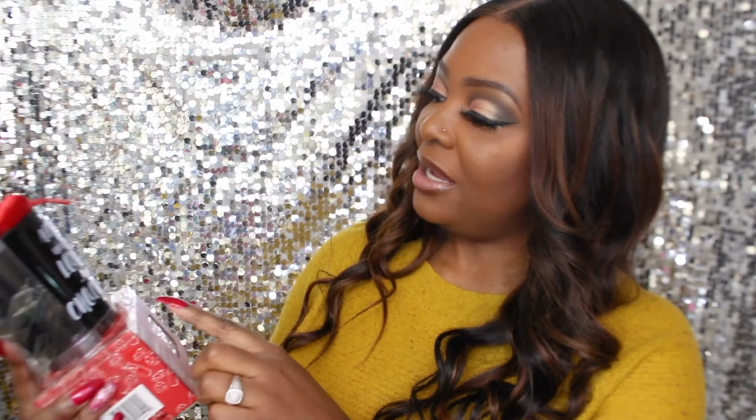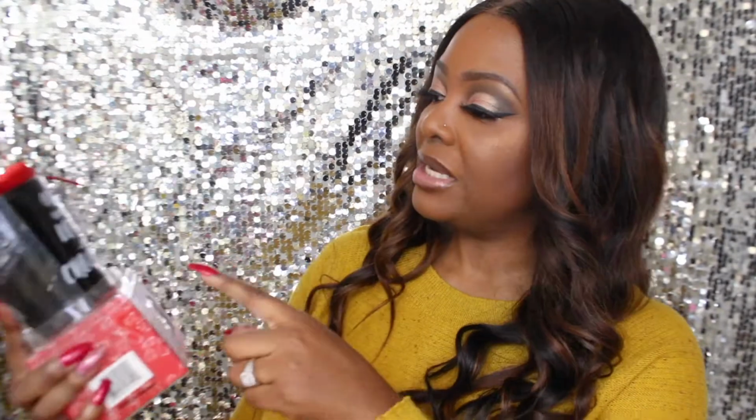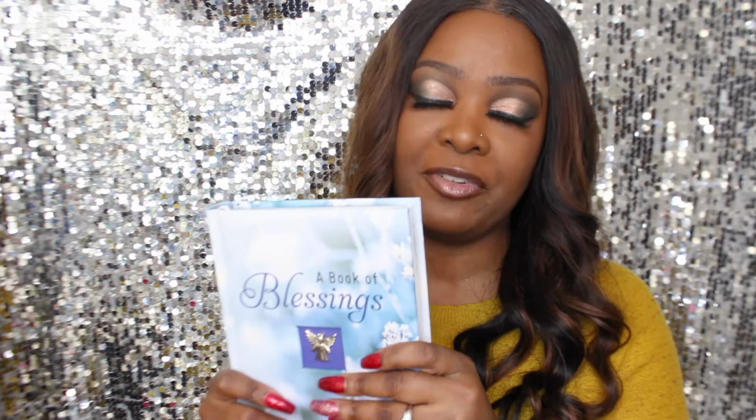And from one of my dear friends, she gave me this mug. It has Oreo cookies as well, and the mug says all you need is love and chocolate. Hell yes. And it's vanilla flavored hot cocoa gift set. Super cute. I love tea and hot chocolate. This couldn't have come at a better time. It's a book of blessings. Like, it is absolutely beautiful, you guys. I can't wait to start reading this because listen, I haven't been in a good headspace at all, so this is like perfect timing.